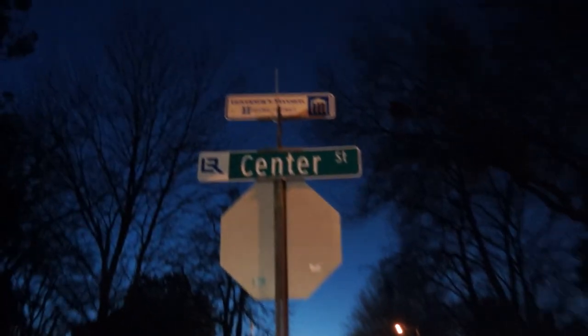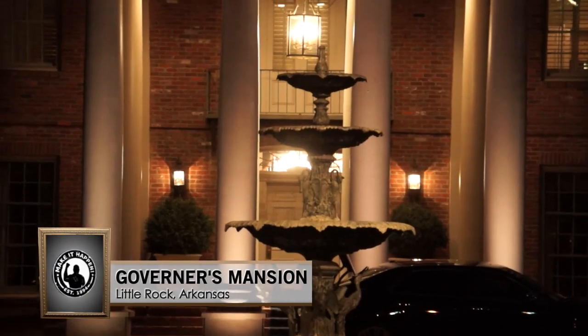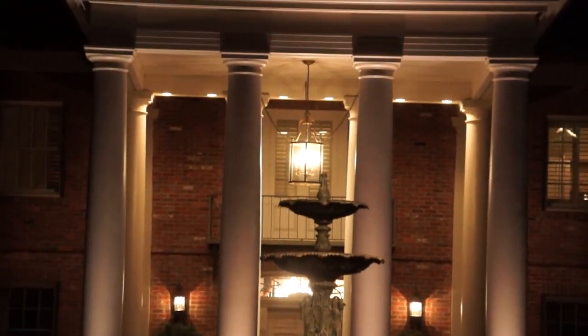We are here in front of the governor's mansion in Little Rock, Arkansas, as you can see there. And it's a really, really nice house. It's kind of cold. It's probably in the 30s.